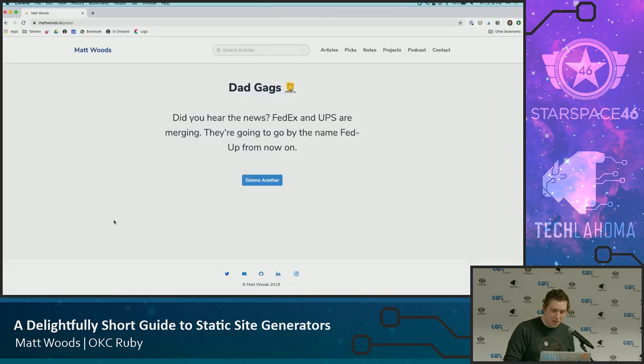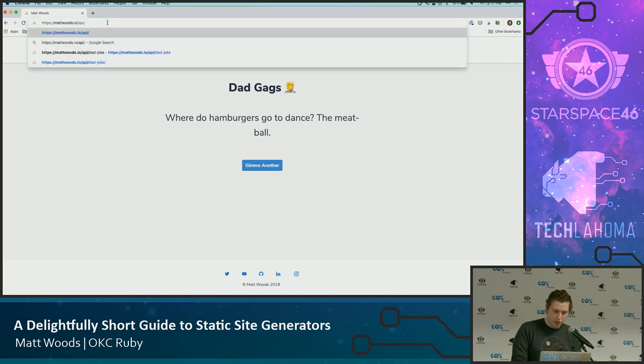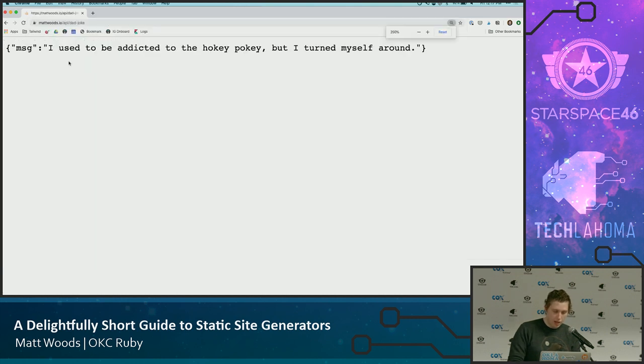mattwoods.io/jokes, this is just a little serverless function that I put on my site here. So you can go to this. It's in the world. And this is just to play around with dad jokes here. You can see you can get all the dad jokes you want, which is great. But all this is doing behind the scenes, this is pretty much like the simplest serverless function you can build. But it's just pulling from my little serverless API here, this dad joke. And so you can see it's just pulling from here. It's coming from my own site.